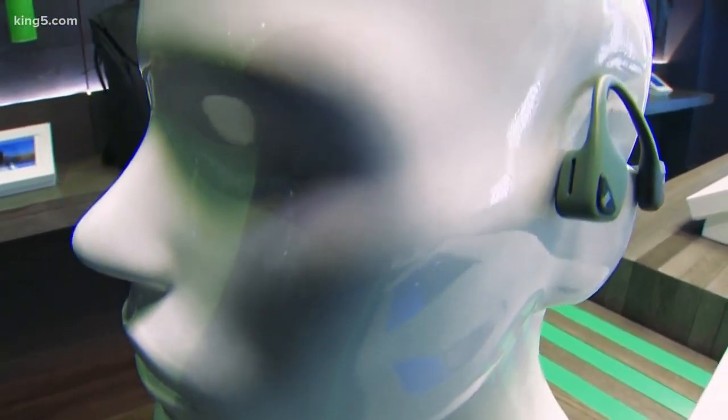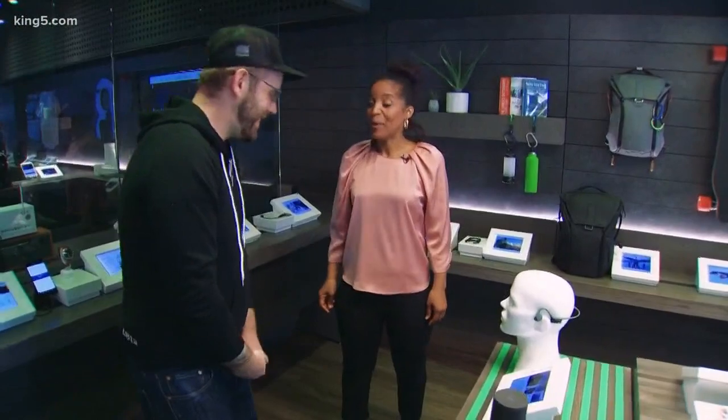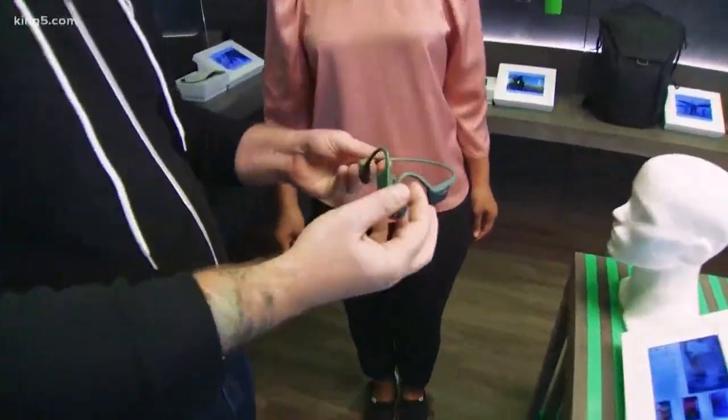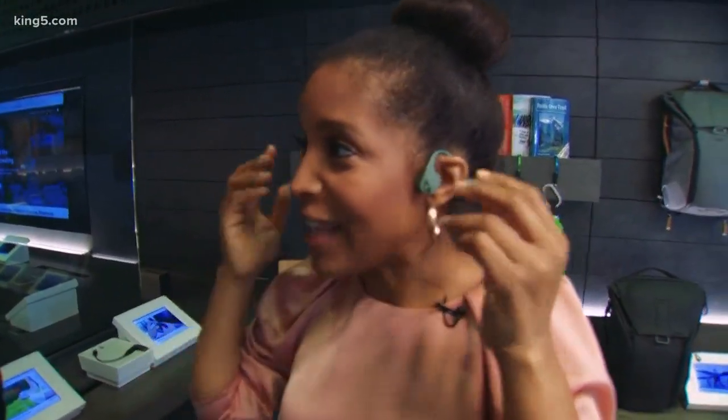Let's talk about treks. Are you familiar with bone conduction? I am not, but I think you're going to teach me. Yes. Okay. I'll give you a little bone conduction 101. So these are wireless headphones that use bone conduction to transmit sound. So typically the way you're hearing my voice right now is my voice is traveling through your ear. Oh, it feels like it's in my ear.